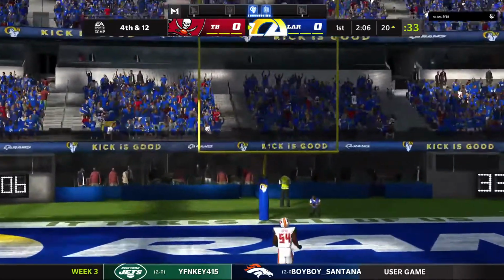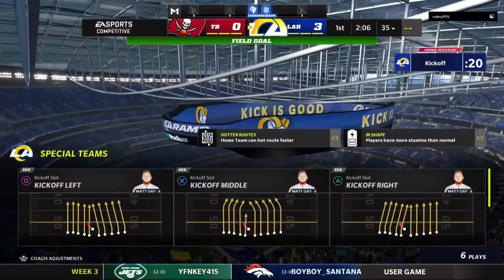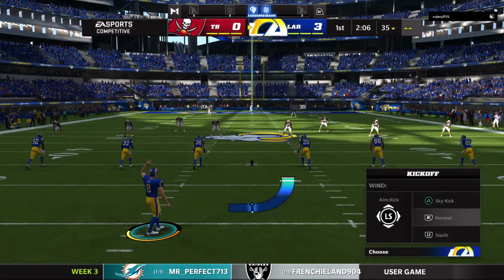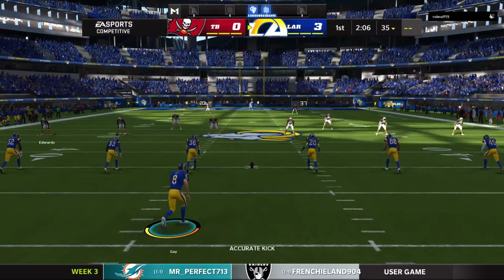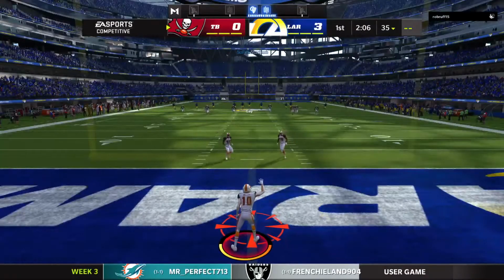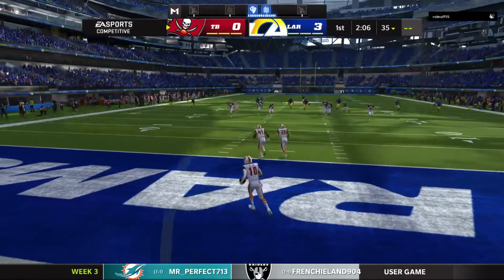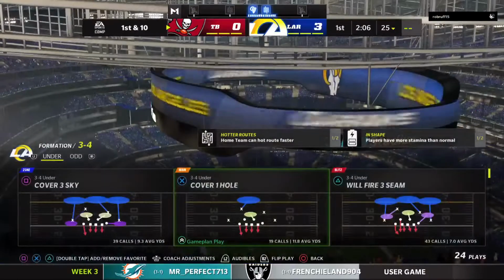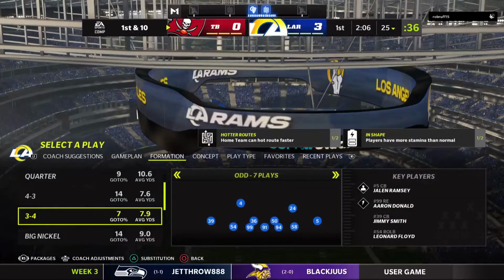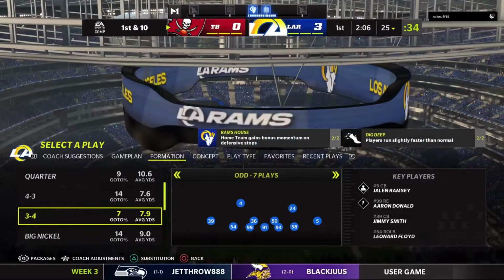When that drive started, they had 6 points that they were thinking about. In the end, the opening drive, Charles, does yield points. Maybe not the touchdown that they wanted, though. Yeah, but bottom line, they wanted to get something out of that drive, and they did that. 3 points, they won't turn that down at all. The Bucs take over 1st and 10 at their own 25-yard line.